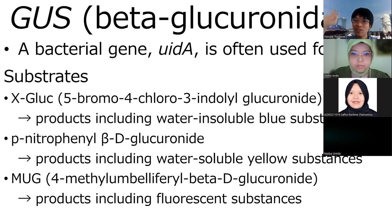That's why it can stay in certain specific regions in the cell or tissue or organ. If it's soluble, it will move and it cannot be used for visualizing the activity of promoters.